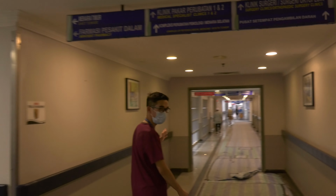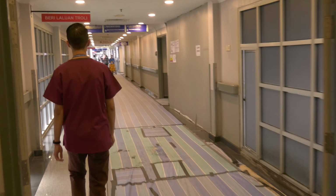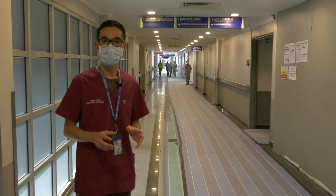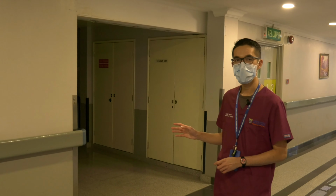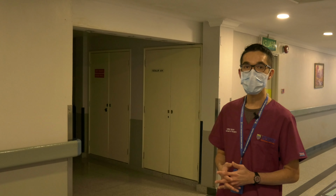So next, we're going to go to clinic surgery, where all the units are placed. Come along. This is our clinic surgery, where we see most of our outpatient care. It is situated at level 1, Menara Utama.